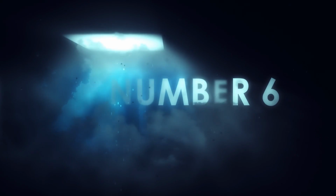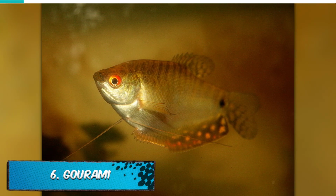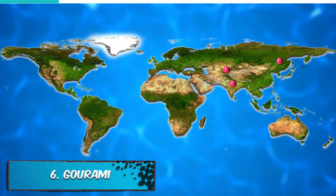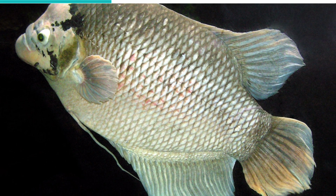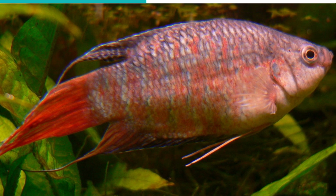Number 6. Gourami. These are a group of freshwater anabantiform fishes that are native to India, Pakistan, and Korea. They tend to have elongated, feeler-like rays at the front of each of their pelvic fins. With 133 species, they tend to grow as long as 5 to 6 inches.